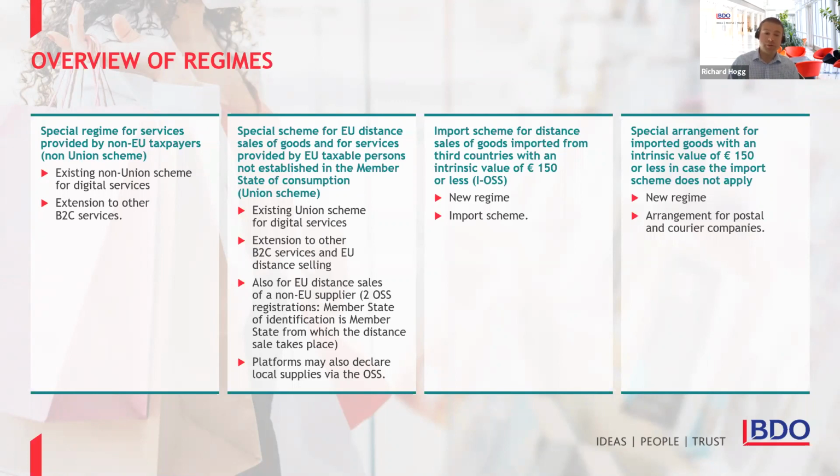So just very briefly, running through these from left to right, you have the existing non-union scheme. At the moment, UK businesses are likely to be using that if they supply digital services to EU consumers. That is now going to be extended if you make other supplies of services which are caught within the place of supply rules. So potentially you can report additional supplies through there. Or if you're not using it already and you have multiple VAT registrations, that new scheme would potentially be available for you.